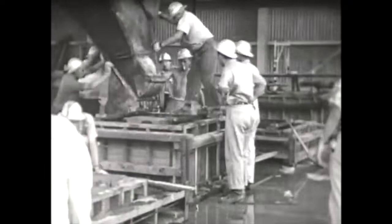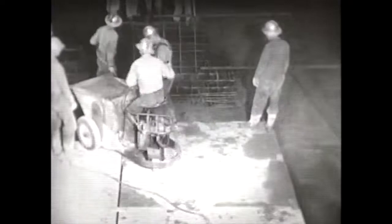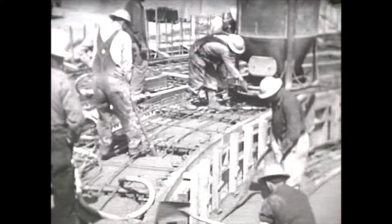Permanent overhead building cranes, capable of handling up to 23 tons, were installed early in order to use them for moving heavy equipment as well as pouring concrete. Concrete was poured either directly into forms or transferred to its final location by means of hoppers and power buggies. Mechanical vibrators worked the concrete into place.